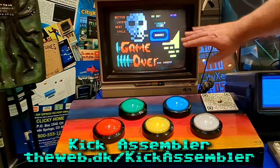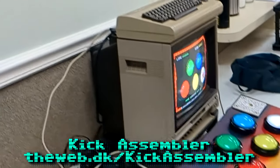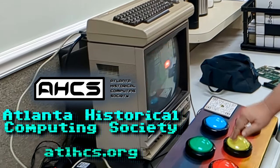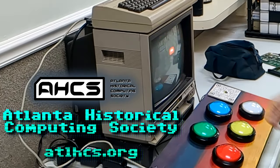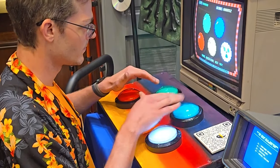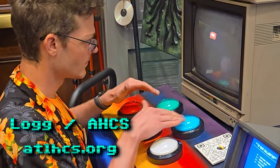And I made this game using Kick Assembler. Once I got it into a playable state, we did some pretty extensive playtesting, but I also took it to the Atlanta Historical Computer Society so that we could get some feedback from actual users. And we want to give a special shout out to Log from the Atlanta Historical Computer Society.